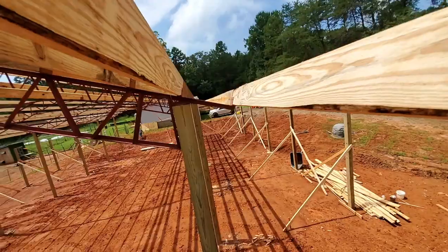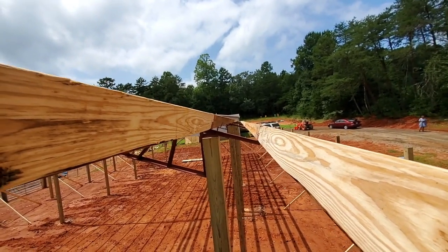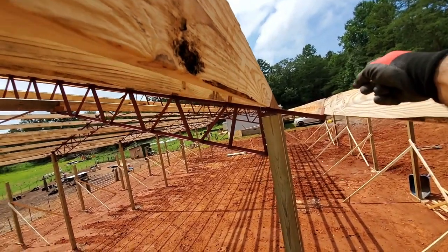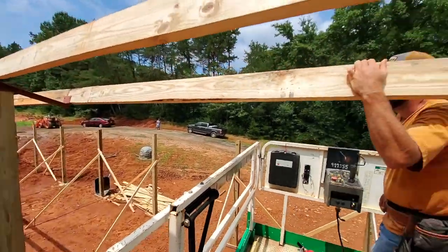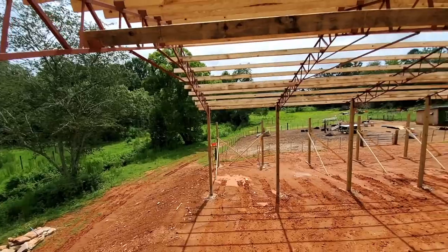How is it? Yeah. Now it looks like this one, this second one in front of us, needs to go up. Clear.